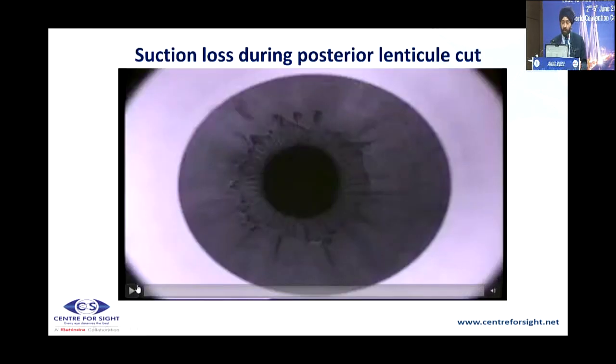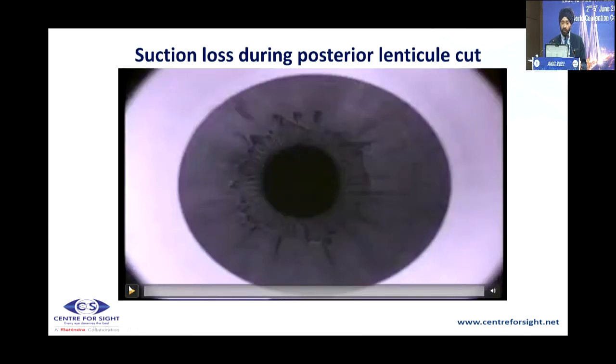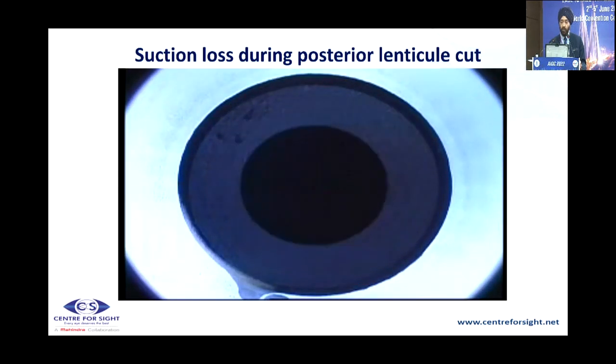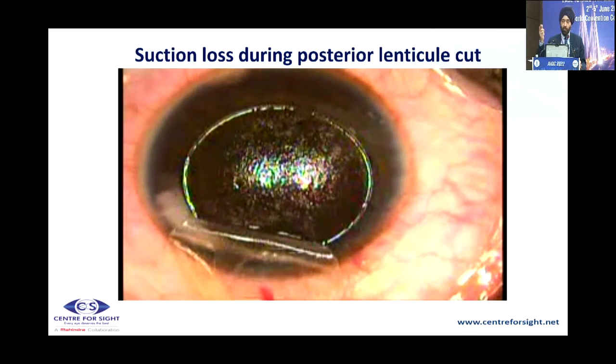So this is suction loss, sorry, this is suction loss at the time of posterior lenticule cut. You can see that this is the posterior lenticule cut and you have a suction loss here. So what we have to do is at the same time make it into a flap, and then go ahead and do an excimer laser in this particular case.